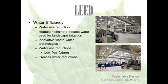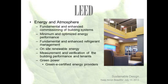We're looking at innovative ways to take care of our wastewater, whether that's through waterless toilets or low-flow toilet fixtures. As we look at processing water, can I clean that water and reuse it, as opposed to sending it through the sewage system and having it cleaned there. And we're also looking at how can I just reduce the amount of water I'm using.